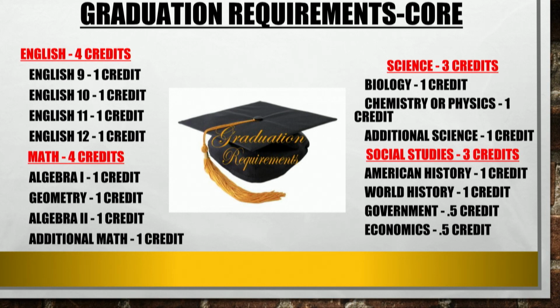Every student has to take 4 credits of English. If you choose to take an advanced placement class or an honors class in English, you need the approval of an English teacher you have previously had. Every student needs to take 4 credits of math.